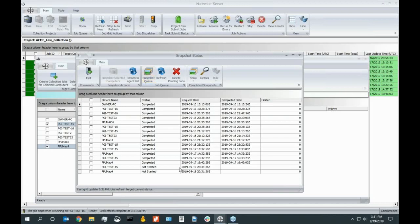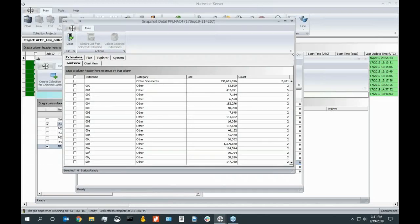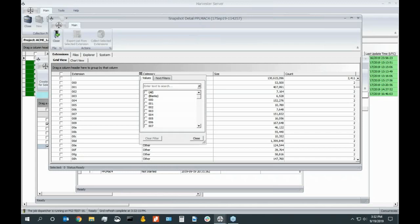And there's also a queue for all the snapshots that we've taken for these computers. We've already got some complete up there, so we'll just go ahead and do that. But typically, your snapshots will take a minute or two. But once we take the snapshot, we can go right into our details. And this is great because without even setting up a job ticket that has all your search criteria built into it, you can sit here and go ahead and snapshot custodial computers if you want, and it'll bring back your extension tab that you see there, and you can filter by extensions if you want.